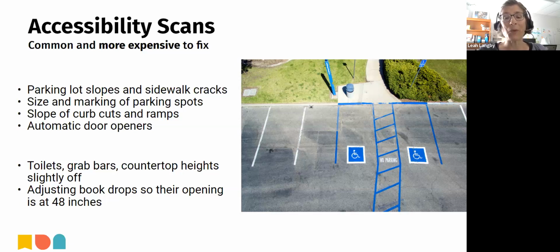Perhaps a little more manageable, the heights of things like countertops, grab bars in the bathroom, and service and computer desks, book drop openings, those heights often need to be adjusted. And sometimes that's a little bit more of a simple fix. It's not quite as easy as tacking down a rug, but it's a little more manageable.